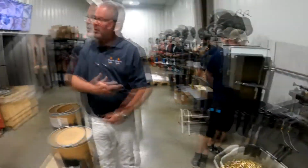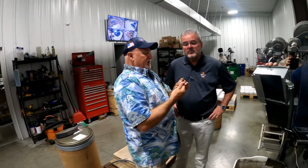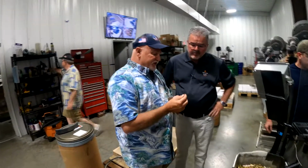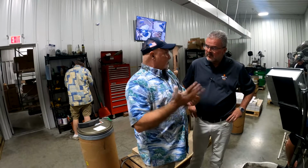Number of rounds for 223 as you can? No, it was a little slower. So now what he's loading right now, these are frangible bullets. Frangible. Okay, so this is a frangible round. This is for one of our shooting ranges. Their backstop is not rated to take regular bullets.